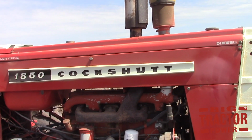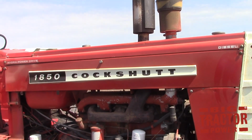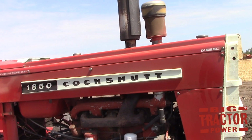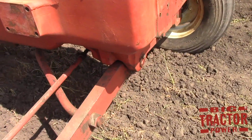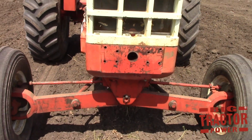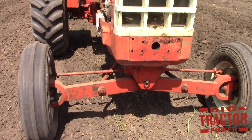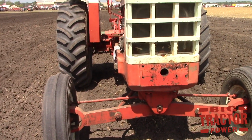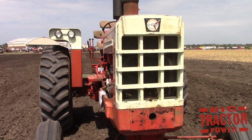Do you know where it came out of in Canada? It came from Alberta. Alberta? Okay. That's about all I know. Is this more of a standard axle? It's an 1850 diesel. I guess like the Wheatland, you can see it's kind of a heavier duty arched axle versus a row crop, which would be a little more straight and narrow. Yeah. It's got the wider frame for the Wheatland also.